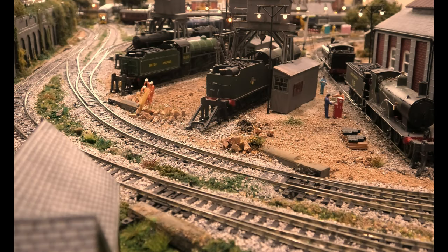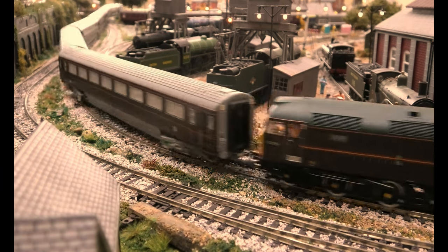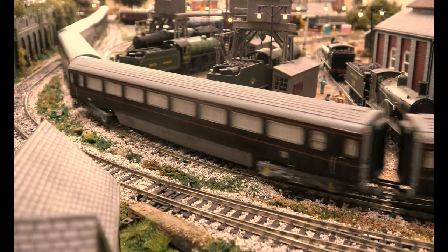Here comes a Royal train up our version of the Lickey Incline, all streamlined point. You can see it coming through now. Perfect.